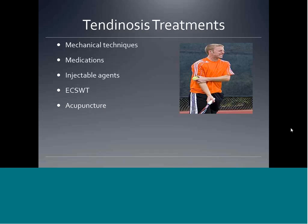So before getting into treatments, anybody in here have any questions about that? Okay. I talk fast too, but that's because that's just what I do.